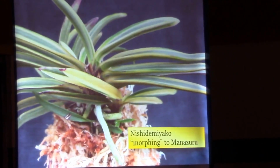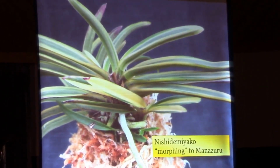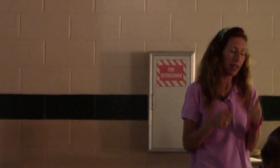The good thing is, Manazuru is even more expensive than Nishi de Miyako. Oh. So, you just made yourself some extra money, which is really nice. It turns out that Nishi de Miyako, about 1 in 6 is the number I've heard, about 1 in 6 babies that it puts out is not itself. It's something else. And that something else is always more expensive than Nishi de Miyako, that's cool.